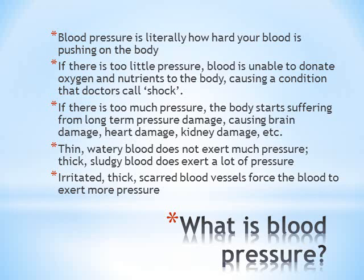If there's too little pressure, then the blood will be unable to donate that oxygen and nutrients into the body. In fact, it might not even be able to circulate properly around the body. And that is a condition that doctors call shock.